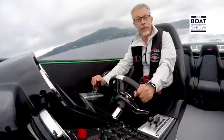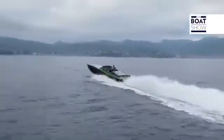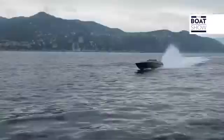The weight loaded is about 7,500 kilograms, so we have 2.7 kilograms per horsepower, an incredible weight-to-power ratio. Have you seen the arrangement of the engines? They are staggered because side by side they don't fit.